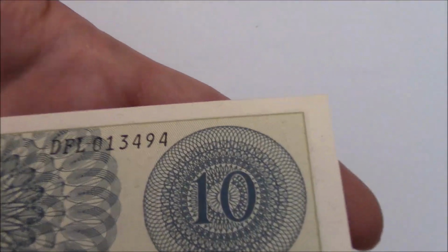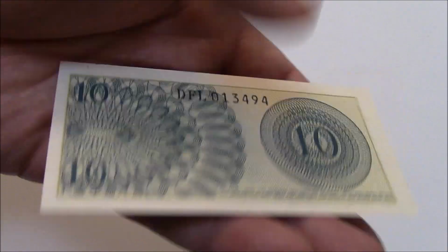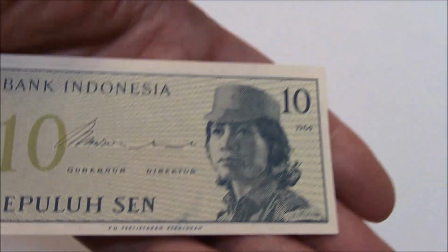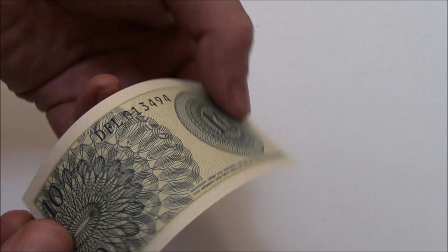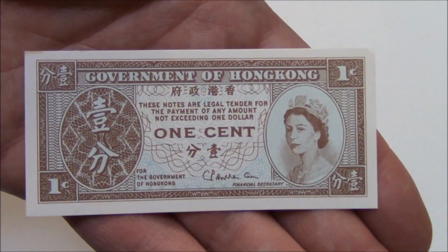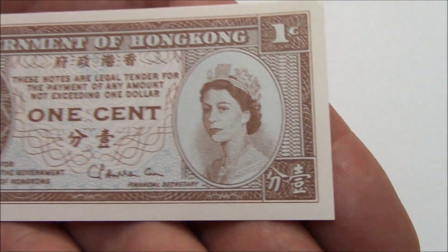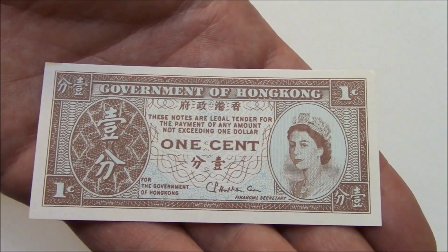And there's the reverse. From Indonesia, 1964. This is uncirculated condition. Very clean note. It looks uncirculated. This is a really small note. Very interesting. 1 cent, Hong Kong. And it looks like this was issued during the time where Great Britain occupied Hong Kong.